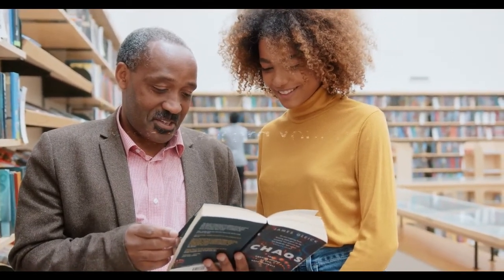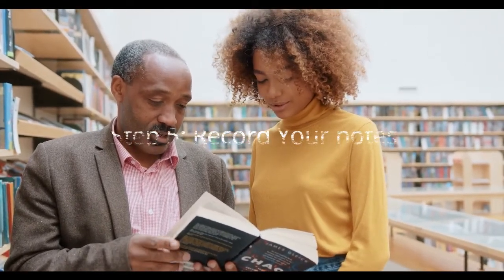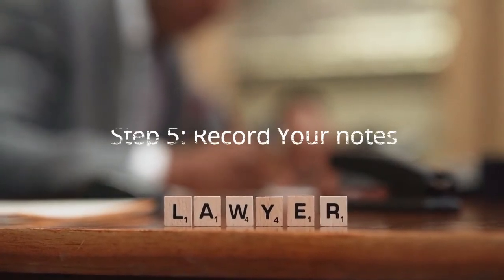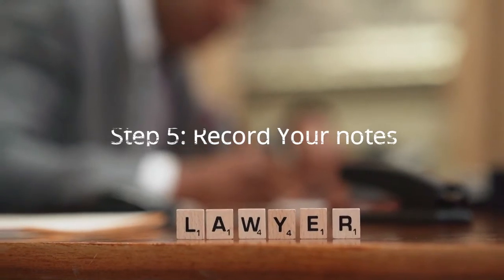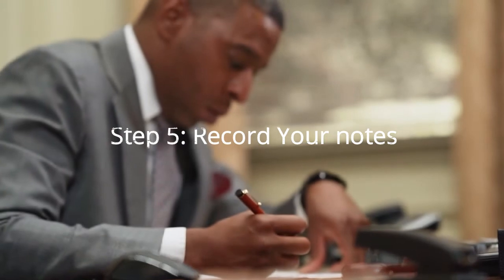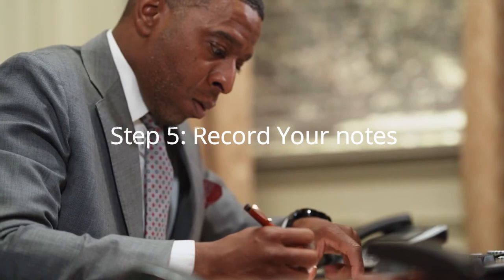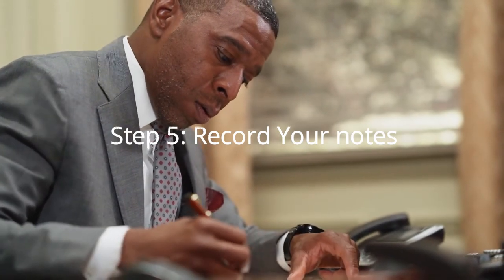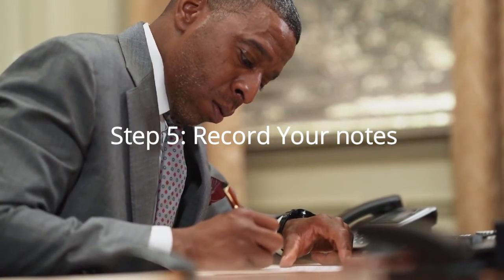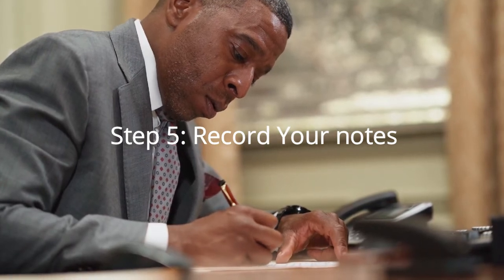Number 5. Record your notes. Once you understand the material and can summarize it in your own words, make a record of it. Common methods are highlighting or marking the text or taking notes or some combination of both. Whichever method you choose, it's critical to read and understand the material first, then go back and record.